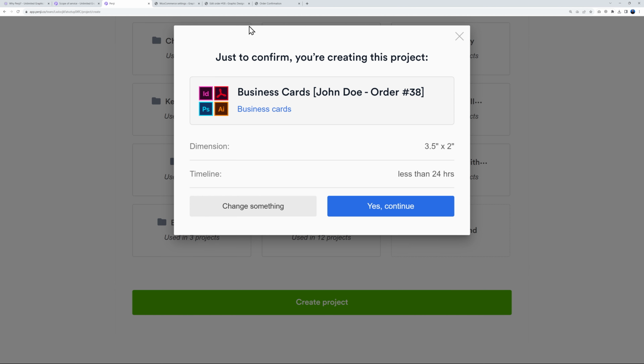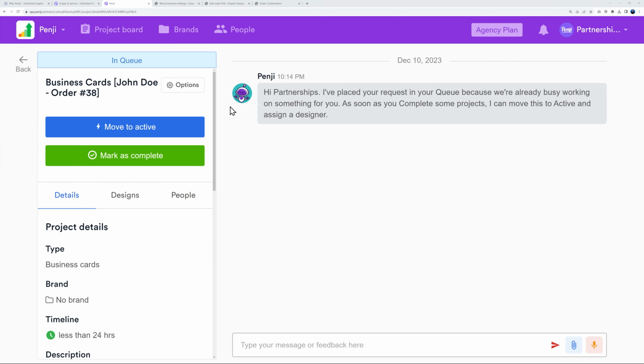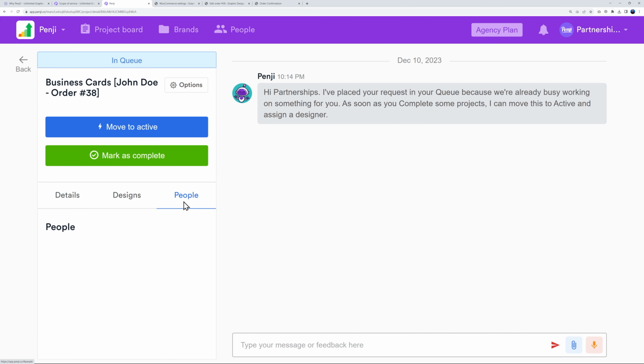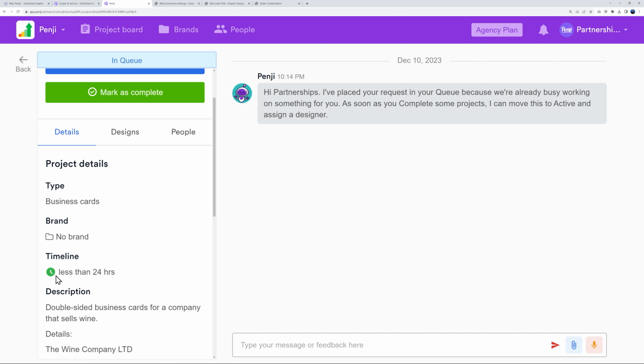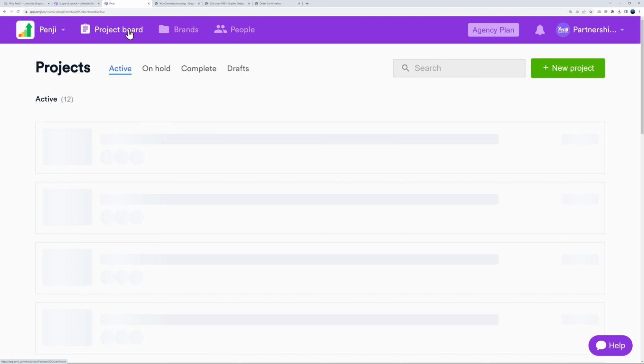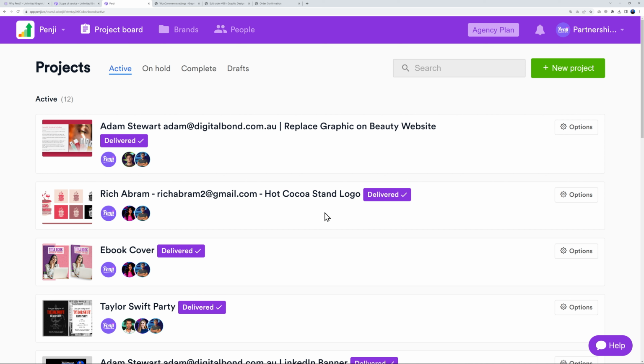And then you get a confirmation here. So just to confirm, you're creating this project, and then less than 24 hours, and then confirm. That's it. Yes, continue. Excellent. And as you can see, this has been placed in the queue. So right here we have all the details and everything. And we also have people. So at the moment, there's no one assigned, but they usually assign 1 or 2 people within a few hours anyways, and then they'll start working on this, and you'll have it delivered like we see here in less than 24 hours. And then once this is completed, it will appear on your project board in the active section, and you can review your work.